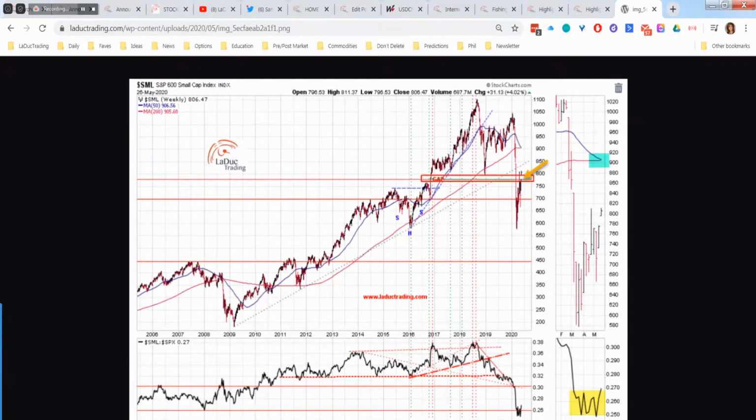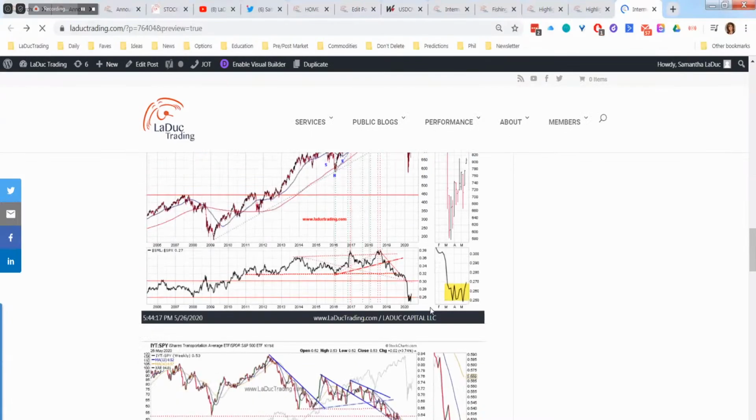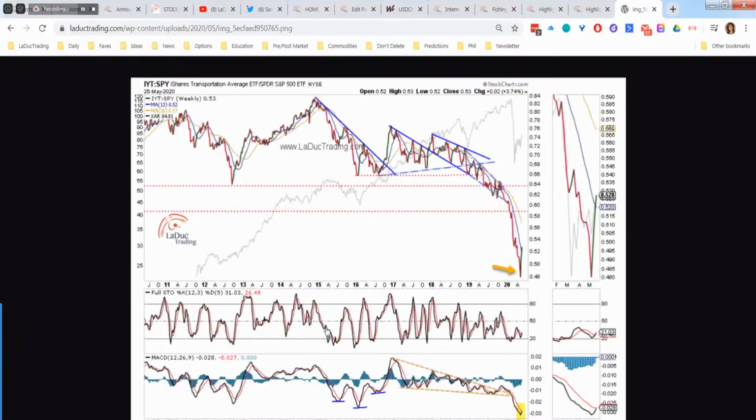Talk about oversold, wicked, extremely oversold. So to me, this is still good fishing, until it isn't. And some of these charts also relational study work that I do, which is relative strength. When I put the transports against SPY, this took out, you can't see it because I don't have it far enough back, 2004 lows.